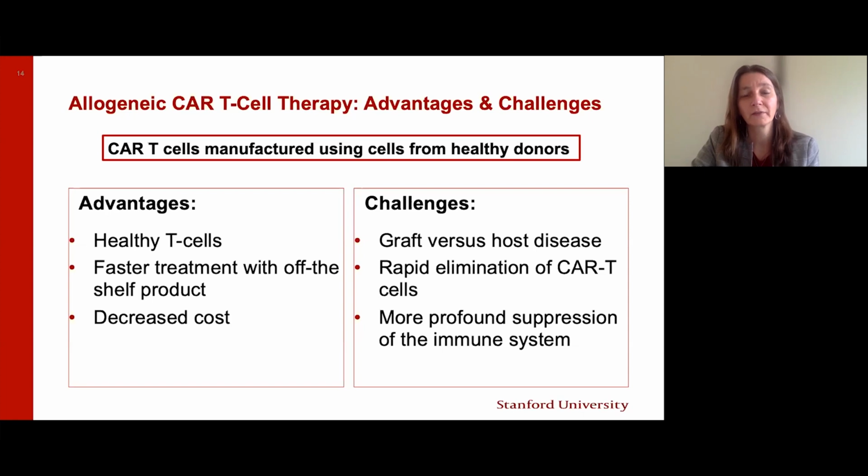And then once that product is made, then it can essentially be stored and frozen and can then be used what's called off the shelf rather than having to be manufactured for an individual patient, which takes time. And not only does it take less time for this product, but likely it would also decrease the cost because you could manufacture many products at the same time.